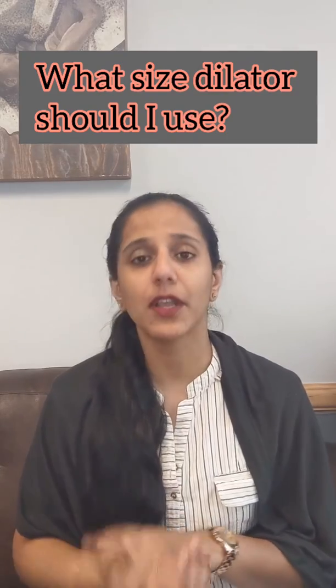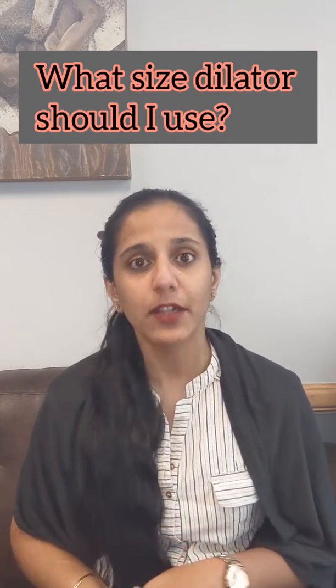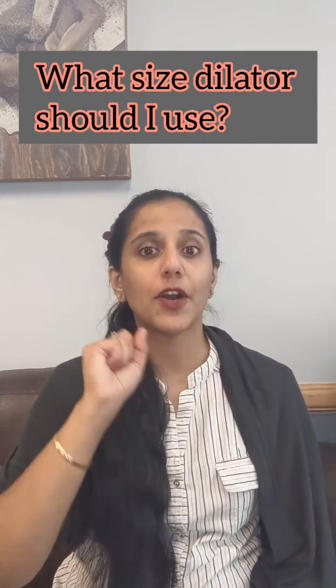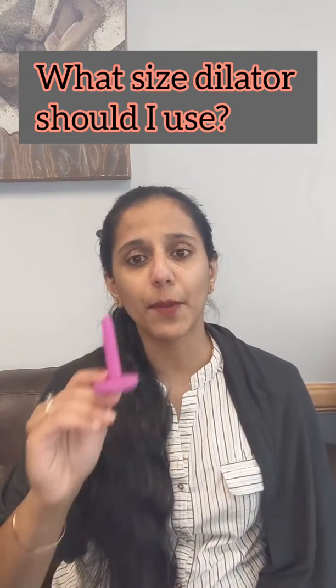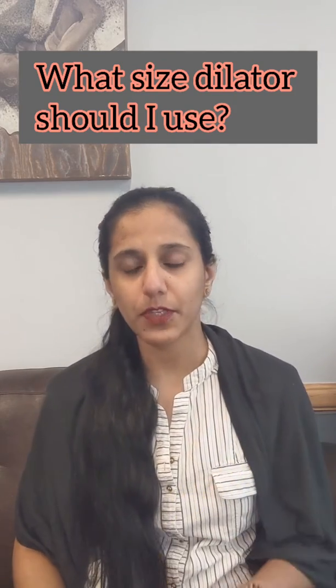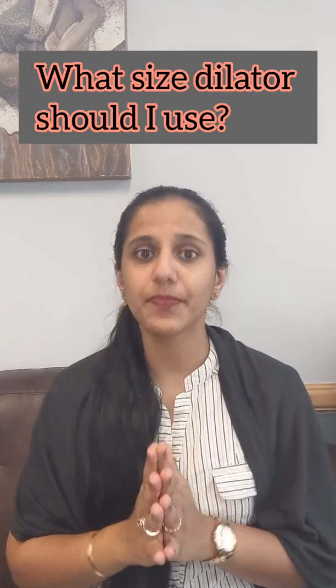And again, depending on how far you're able to get, that will give you an estimate as to the size of the dilator. Now, if you have a condition called vaginismus or vestibulodynia, you probably are not going to insert more than a pinky finger or more than an index finger to start off with. Therefore, your sizes to start off with are probably going to be a size 1 or at most a size 2. So that's where you start off with sizing.